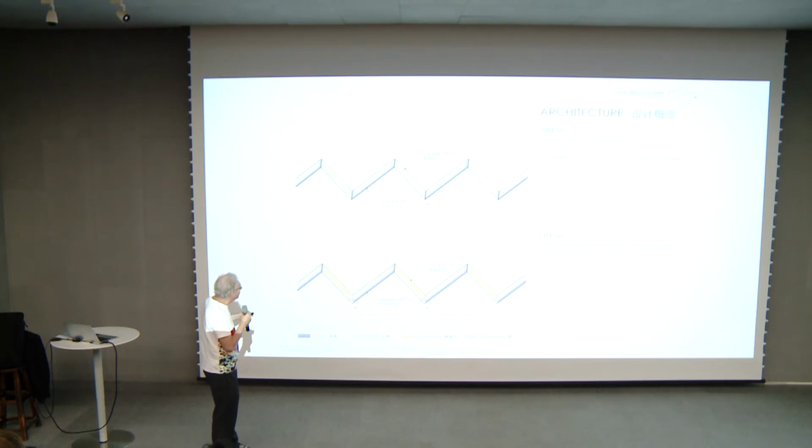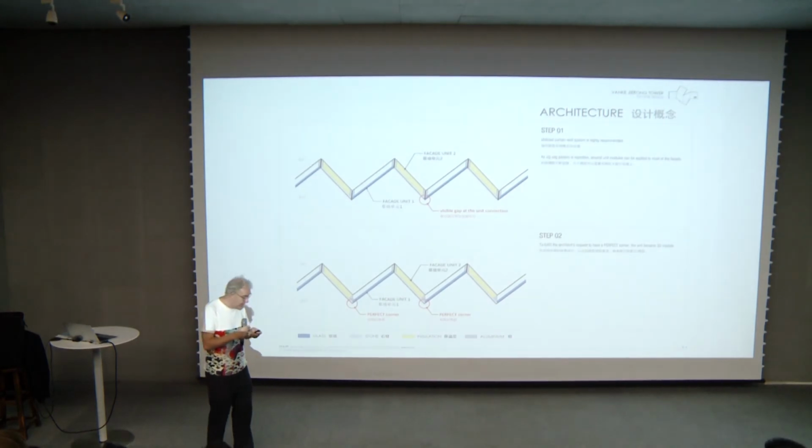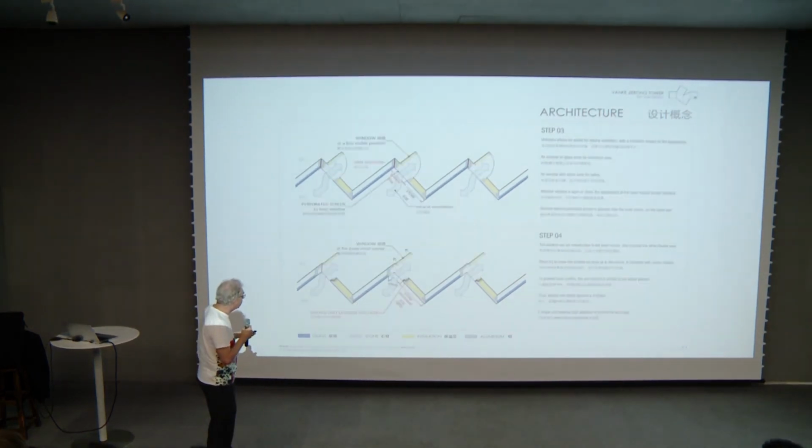So we started trying to make this corner perfect. And instead of having units that are, this is one unit, we started having V-shaped units in such a way that this corner really looked nice. And by the way, you will see the result is not so bad for that.